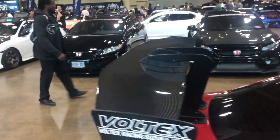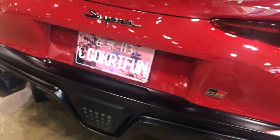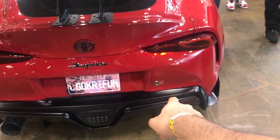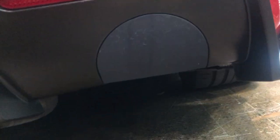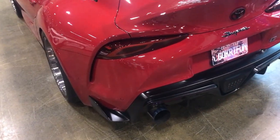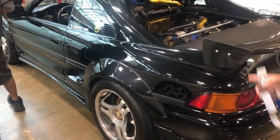But yeah, this wing looks pretty nice. Nice big wing. Oh, look at the nice plate cover over it. Pretty nice. Oh, and on one exhaust. Usually they have the other one right here. It's covered, but a single exhaust, bigger. Oh, it doesn't look that bad. I didn't notice.